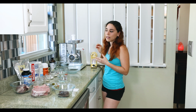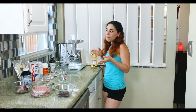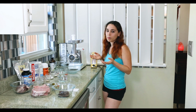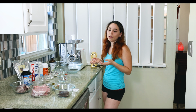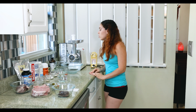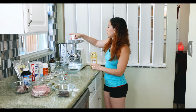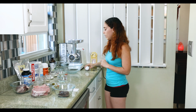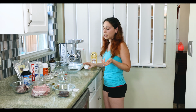And I always like to use the part of the animal that we should be using. I'm not going to grind cow bones. I don't have industrial equipment. So for leg quarters, you can get a cheaper grinder, but I like this one. And you can get a more expensive grinder, it'll work just the same.